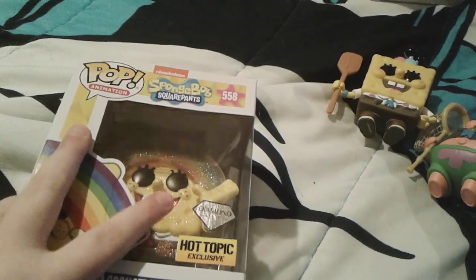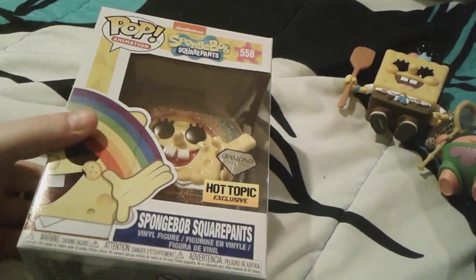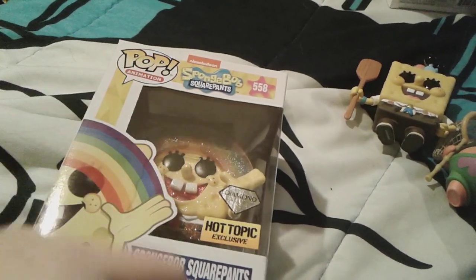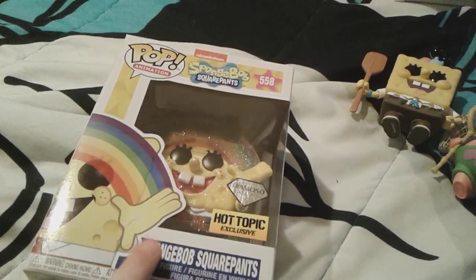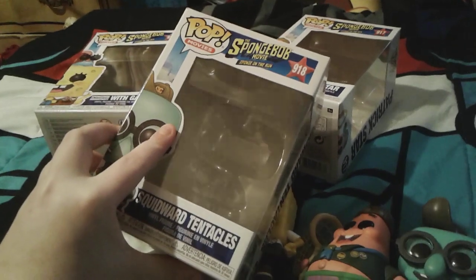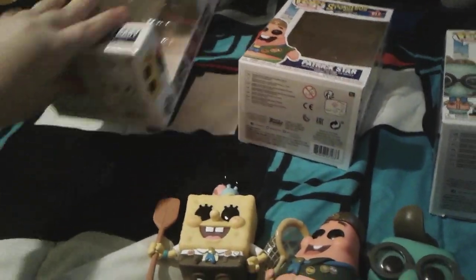So yeah, I'll be comparing them in just a little bit. Let's get this little cutie pie out of his box. But maybe I should just show you the box first. Whoops, nearly forgot. So yeah, this little cutie is actually number 558. And let me take a look here. Okay. Yeah, these are all of the Camp Coral boxes. Okay, so Squidward was 918. Patrick was 917. SpongeBob was 916.